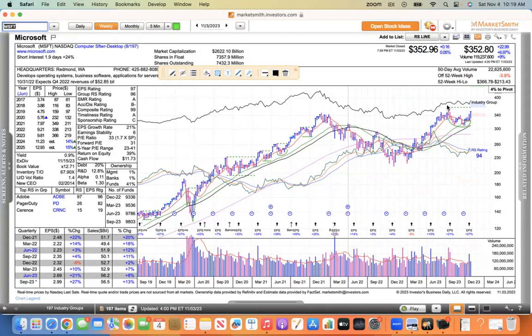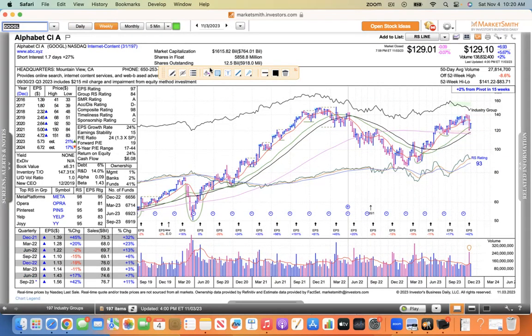You can see, though, this is one thing that attracted me to this stock. It's just consolidating within this base on the weekly chart. So it's getting some of these blue volume bars. So there's some institutions coming in supporting Microsoft.